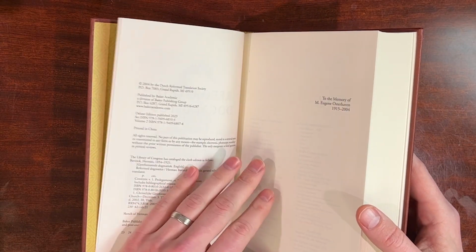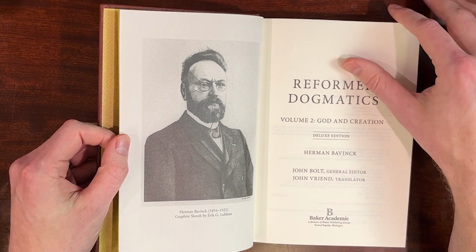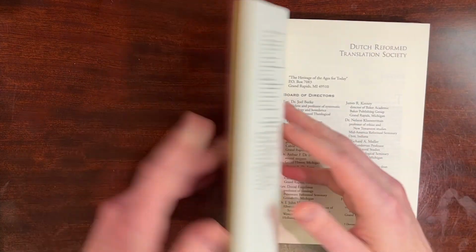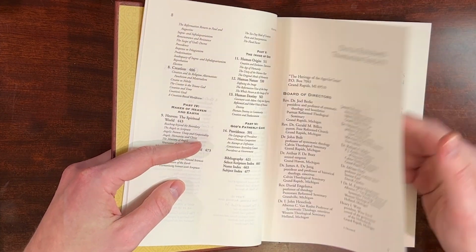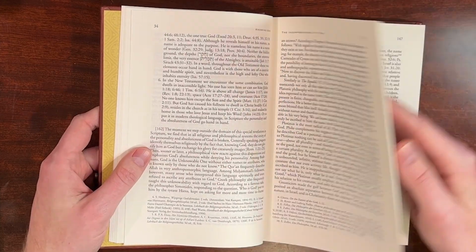So that's good. He's got pictures in the front of each of the volumes. I wasn't sure if that was going to be the case or not. So this is covering Knowing God. So volume 2, God and Creation. And so just really interesting. So that's why a lot of people read these editions.